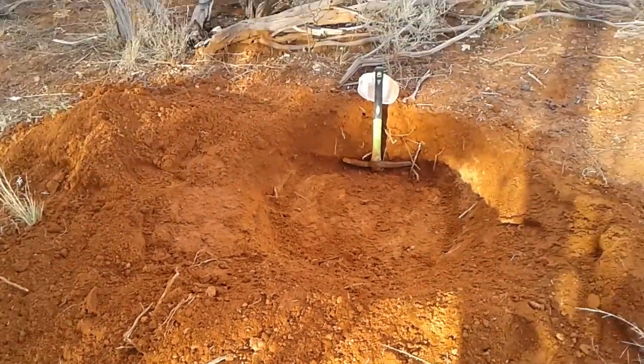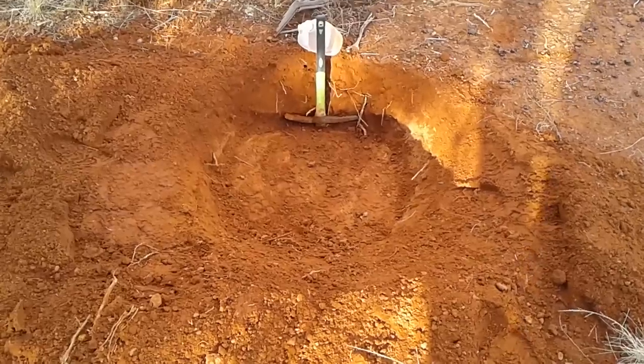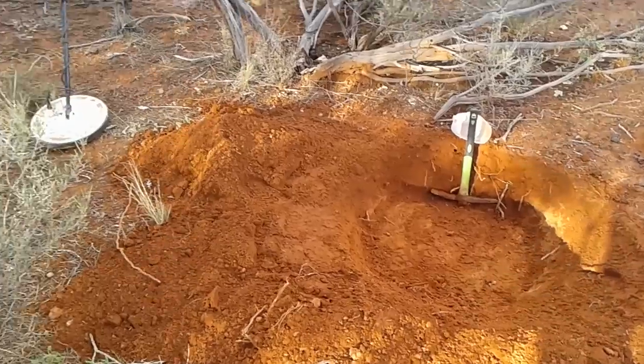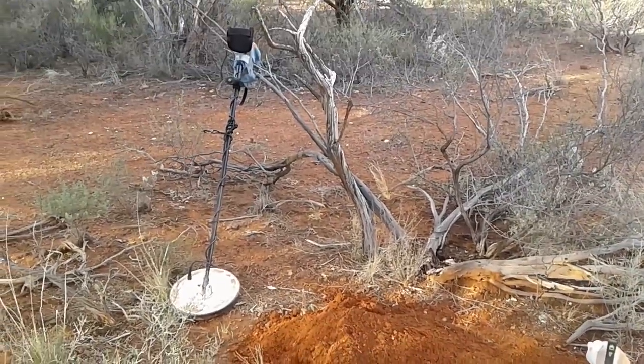And now I've just got down to the sort of top of the gravel layer, and the signal's quite loud, but what I'll do is I'll go back to the car and get the external microphone again so that it sounds a bit better for the camera.